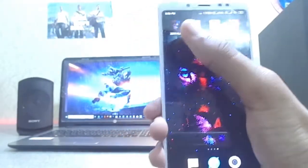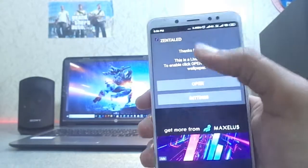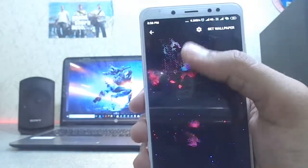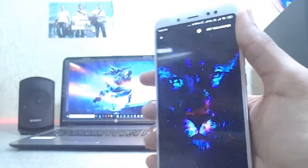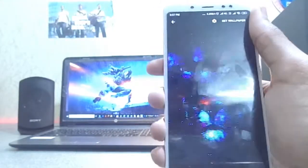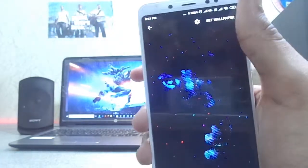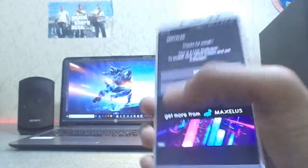First app in the list is Zenta LED. Its logo looks like that, and when we click on it, it asks us to click on open, and when we click on it, you can see here this wallpaper really looks pretty cool. So if we have to set it as wallpaper, we have to click here, set it as wallpaper, and it's all done.